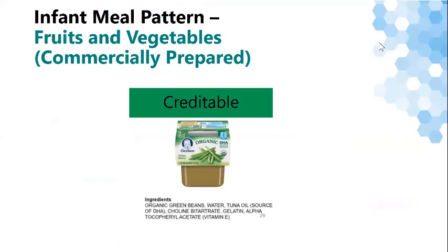Here is one that's creditable. This is an organic green beans with water and tuna oil, which is the source of DHA. And remember, DHA is an omega-3 fatty acid. A lot of times it's put in baby food to help contribute to the brain health of the infant. And the FDA has approved this. USDA says it's now creditable to have DHA added to baby formula, baby cereal, and fruits and vegetables.